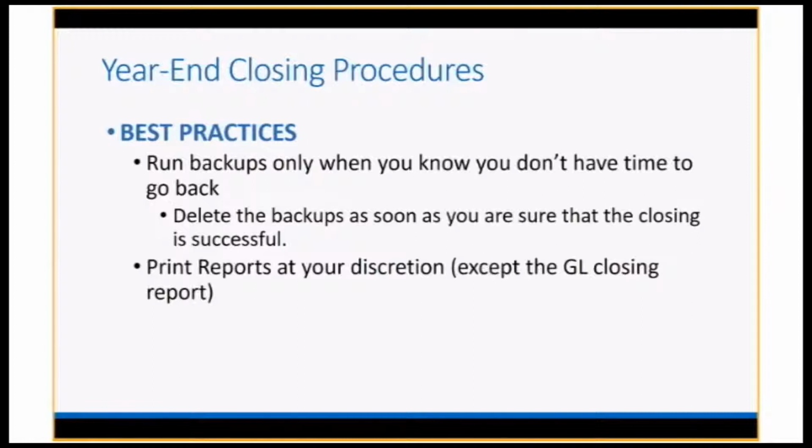You made a backup before you started. It only took you 20 minutes to get to this place, maybe a half an hour. So yeah, you go revert to your backup and you rerun the last half hour of work. So you only do it when you don't have time to go back. The only other trick is if you're on your own servers, make sure that as soon as you're sure that the closing is successful, delete all the backups you have on your own servers so you don't waste all that space in your system.